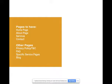The third page you should have is a service page. So I go to your homepage, I go to your about page, and now what? What service do you offer? What can I get from you? Services page. You can have just a general services page to start with and just list out your services. And then moving on from there, you can pick your bread and butter services, the services that will get you the most money.